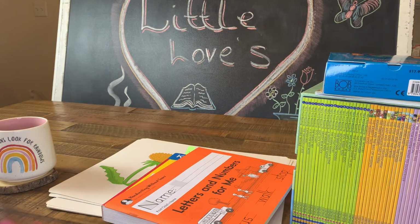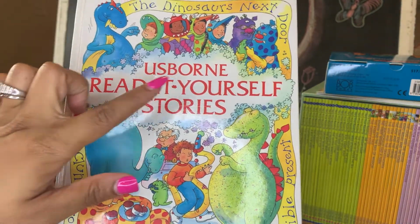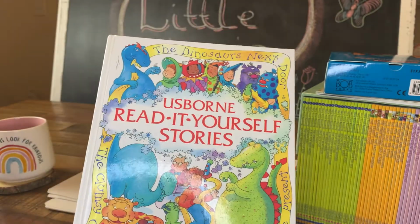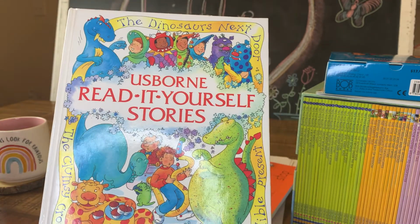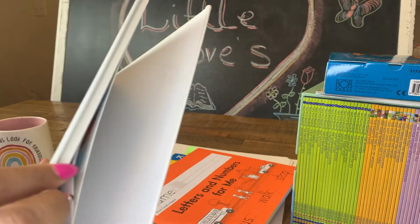Now, I'm going to show this Usborne book that I also purchased as another supplement, to read it yourself. Now, this is an older book. I couldn't really find it. I think I got this from Thrift Books, which it was hard for me to find. I looked everywhere for it, and I actually found it, and it was in great condition, so I was not even mad at that.